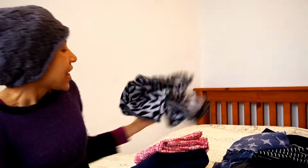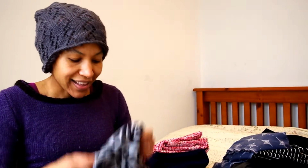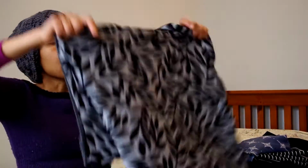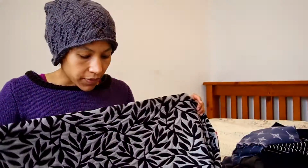Okay. The next one is some more Ponte, textured ponte. I think they call it blister ponte, I'm not too sure. This was £3.50 per meter.